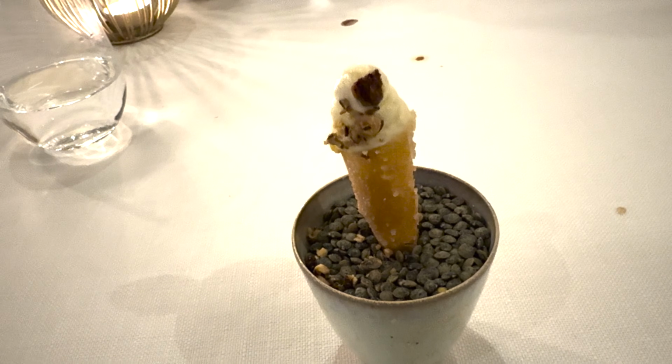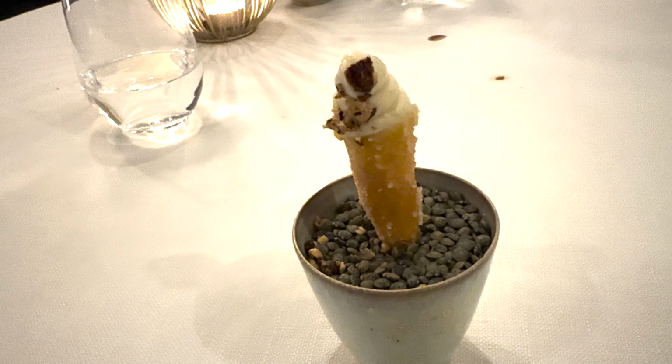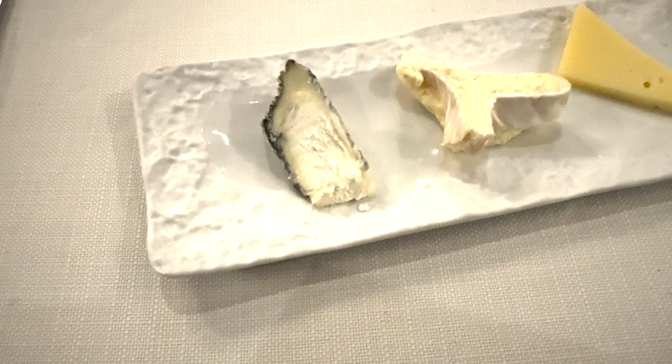I can't remember what our pre-dessert amuse was. It was hearty, which was quite surprising because your brain says it's going to be ice cream-like. So it was a hearty filling with a sugary ice cream cone beneath. It was a very interesting and nice combination.